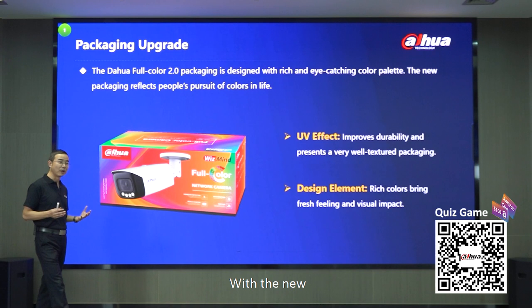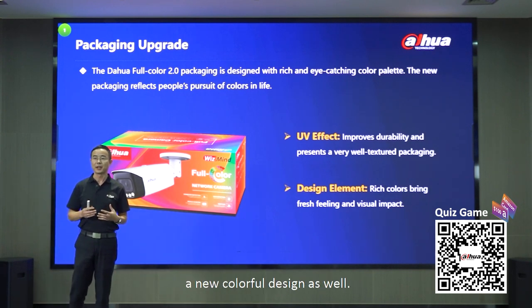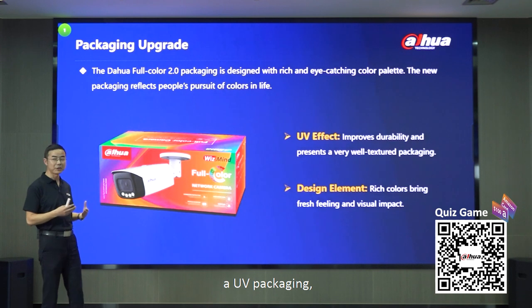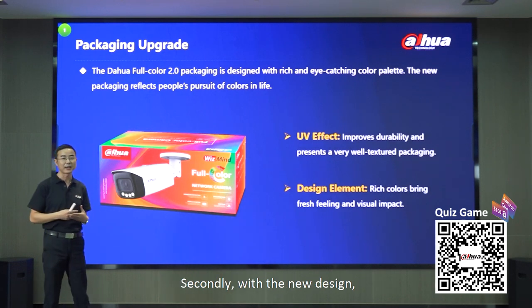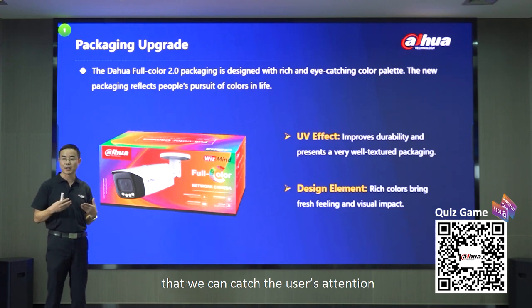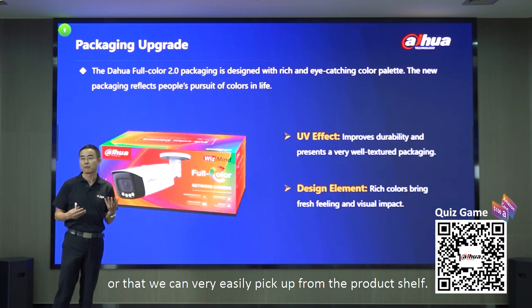With the new 4-color 2.0, we are going to use a new colorful design as well. This is the first time we use the UV packaging, which is going to protect the product during transportation. And second, with the new design, it's very easy to stand out on the product shelf so that we can catch the user's attention, or they can very easily pick it up from the shelf.